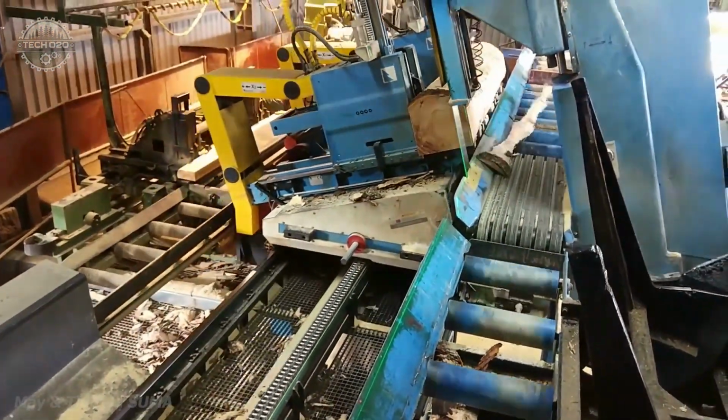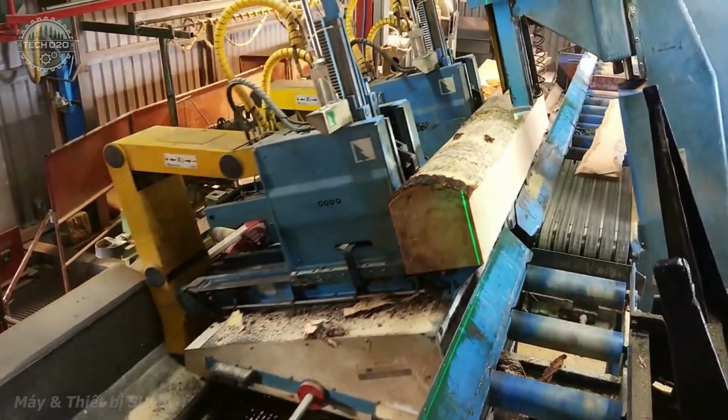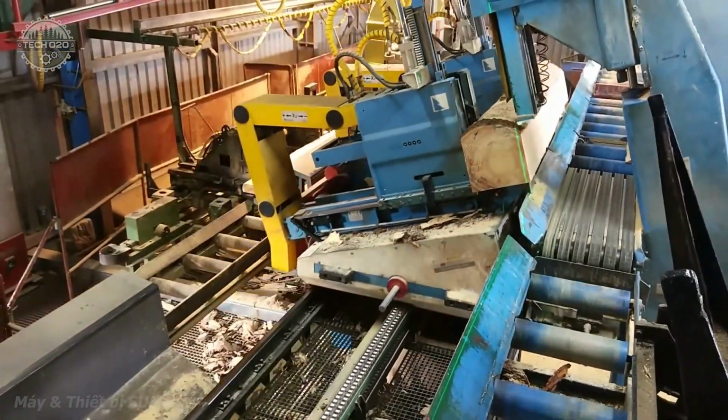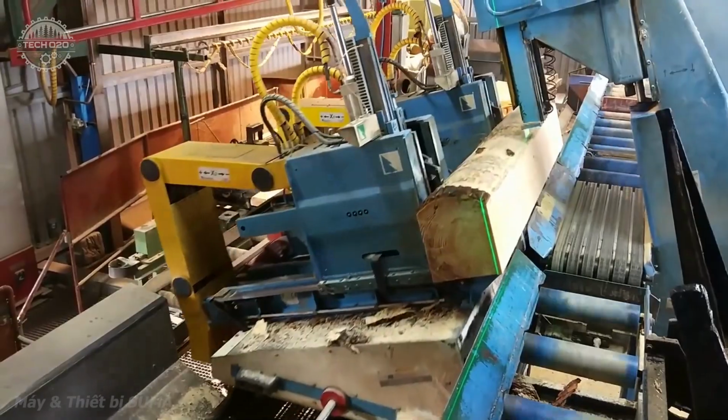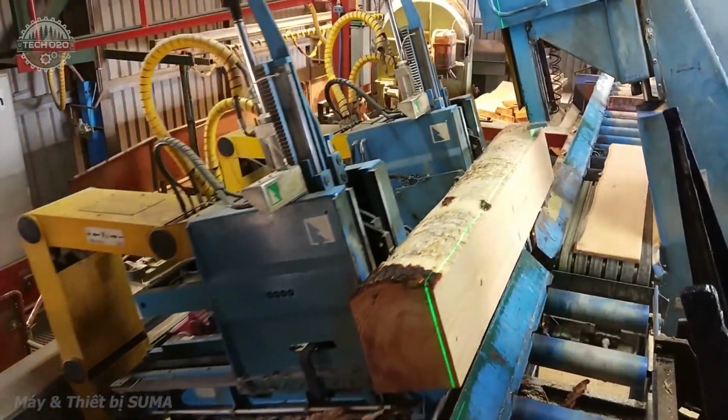This is a powerful wood-cutting machine. With its sharp blade, the machine easily cuts wood logs into thin and even sheets in no time. This is truly a perfect choice for wood processing tasks, helping to shorten labor time and increase work efficiency.